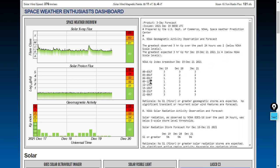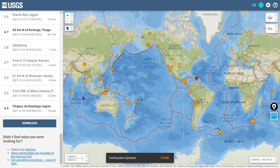So according to the Space Weather Enthusiast dashboard, there is some geomagnetic unrest forecasted here on the solstice, actually. We're only 2 days from the solstice. Little geomagnetic unrest there, likely from the coronal hole that's now facing the Earth. We'll show you that in a minute.